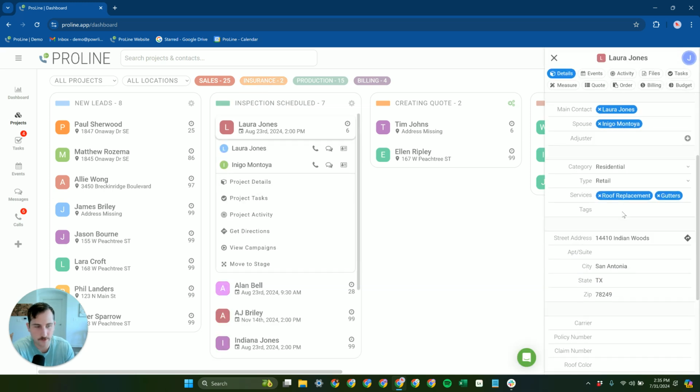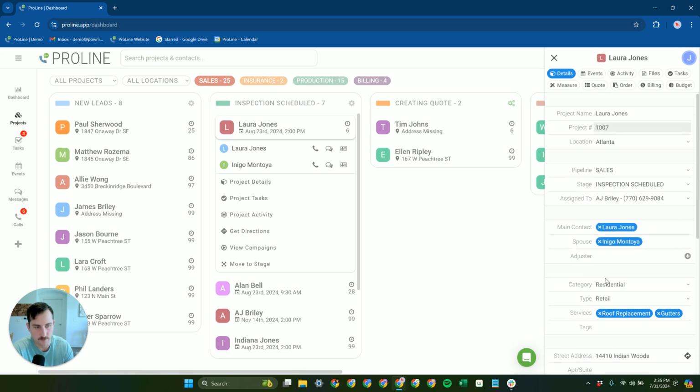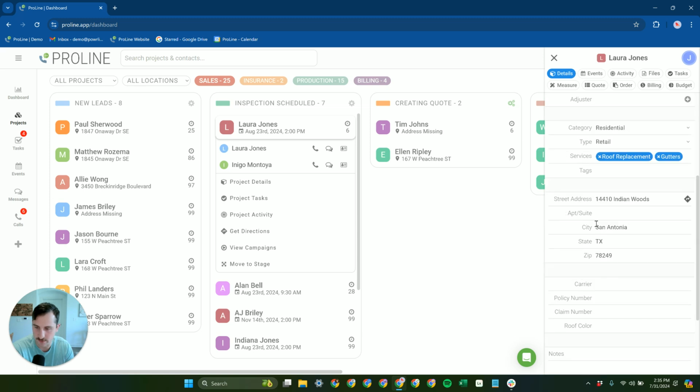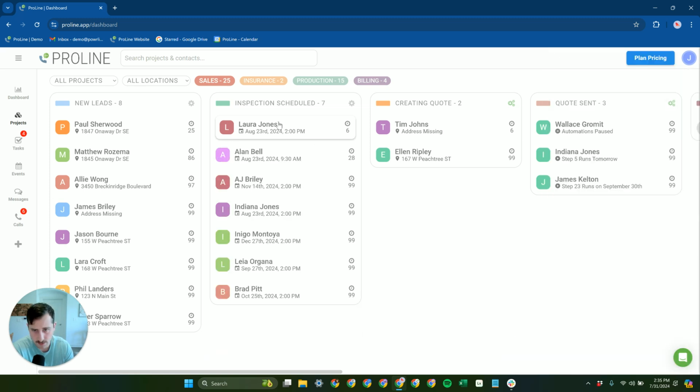We also have a number of different custom fields that can be set up for collecting like the carrier information, the policy number, the claim number. And if you need more than this, you can add additional fields. There's more fields here that you can add for different information. And so you can collect all the information that you need from an insurance standpoint and save it on the project. So that kind of sums up ProLine for insurance.